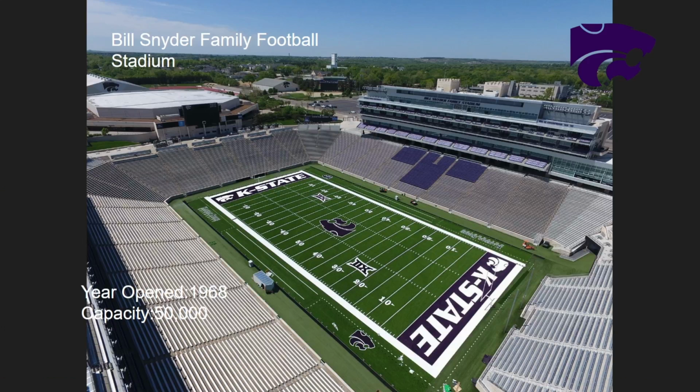And up next here we have Bill Snyder Family Football Stadium, home of Kansas State. Opened originally in 1968, capacity of 50,000. Again, all bleacher seats at this one. Some chairback seats have been added. Of course, you can see their basketball stadium over there as well. That was also in my other video. And small jumbotrons at each end zone could be better. They had a really nice basketball stadium, if I can remember correctly.